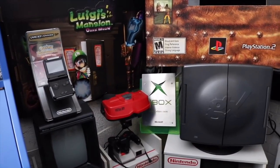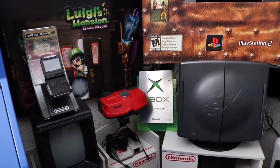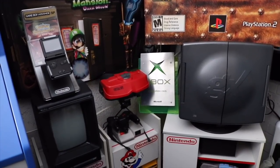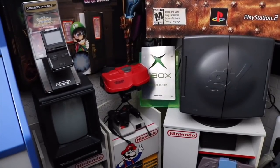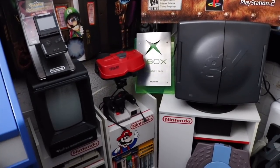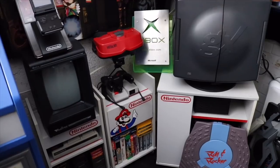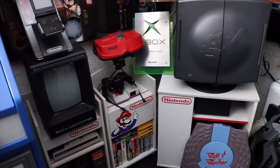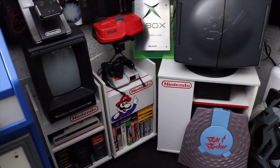Then I have an Xbox display platform. And of course there's my Vectrex system, my Virtual Boy, and a NES top loader. And then in that Nintendo shelf with Mario, I actually have a smaller Super Nintendo system as well. And then you'll see I have my Intellivision, and there are actually tons of games tucked away down there.